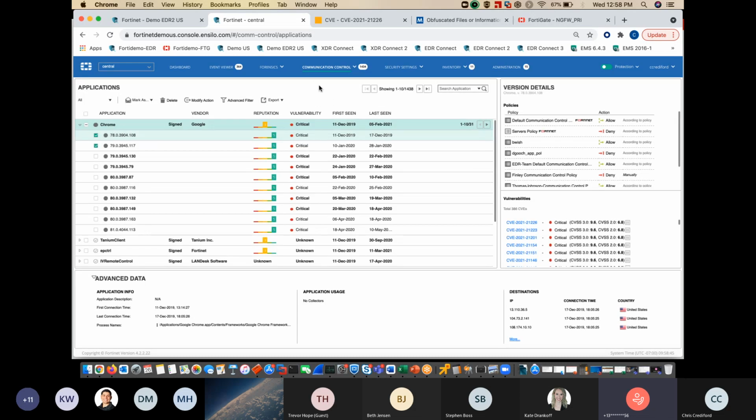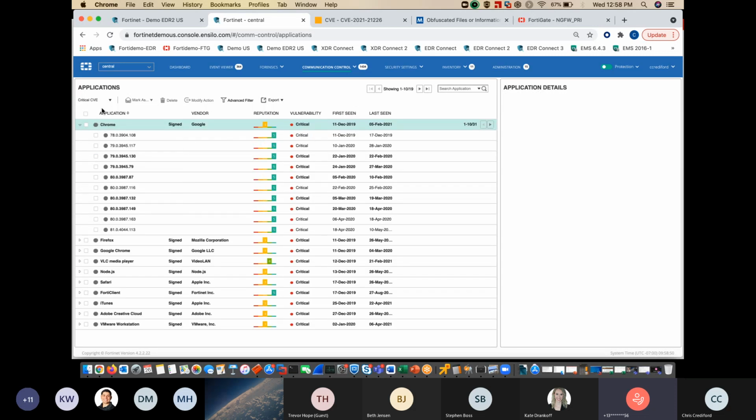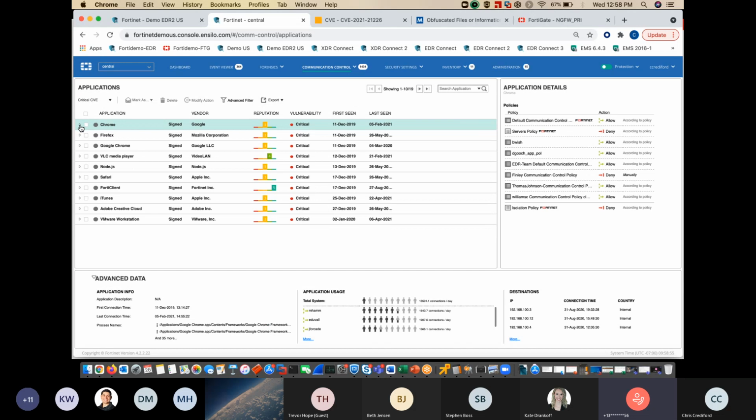So that's one of the ways you could use EDR: just searching for, hey, show me all the apps in my environment that have critical vulnerabilities in them. We show you that full list.